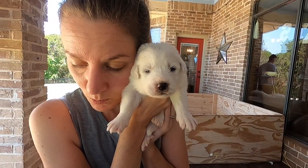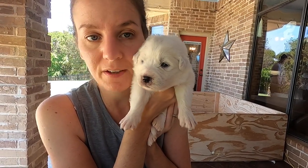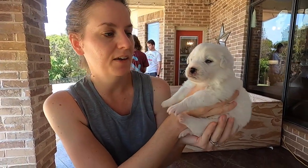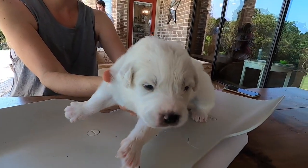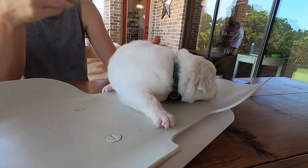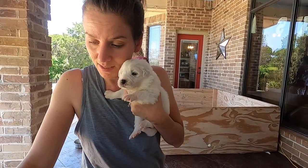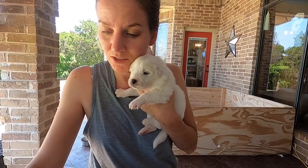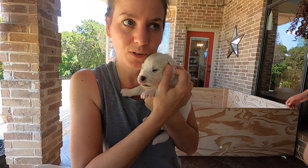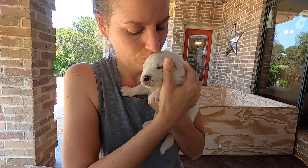This is Prince Naveen, 1.15, and then we think it's 1 pound, 12 ounces. We're still getting used to this scale. He is tiny. We need to make sure he's eating. He's the smallest one so far.